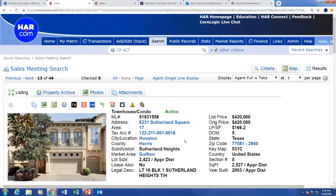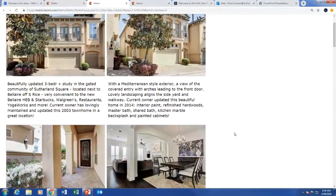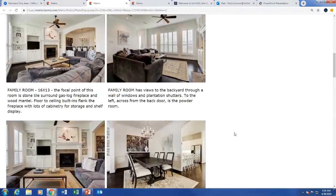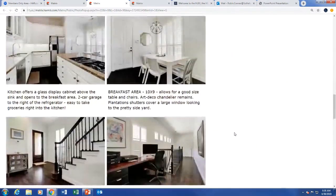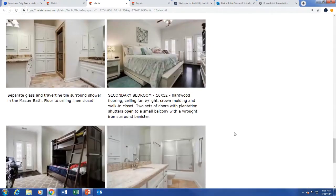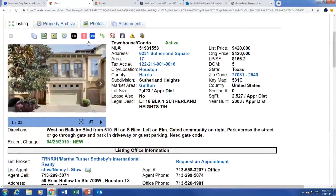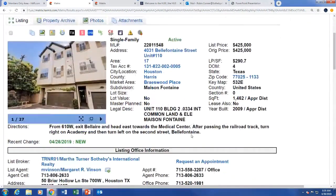6231 Sutherland Square for $420, Golfton Market area, Nancy Stowe. 4031 Bella Fontaine Street for $425 in Bracewood Place, Margaret Benson.